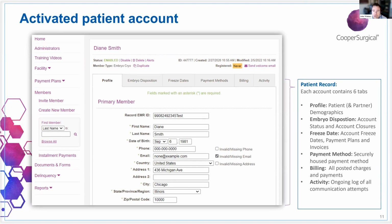I will highlight that the activity tab is the number one tab that most of our clinics will use, because it's a chronological view of everything that is ever done with them within Embryo Options. Every email that is sent, every mailing that is sent, documentation, notes, communication. If they call our customer service team and talk with someone over the phone, those notes are documented in there. They're date stamped. Email open rates are in there.